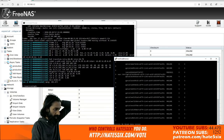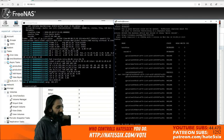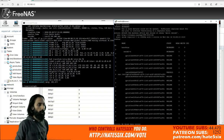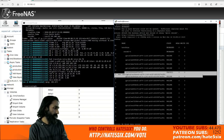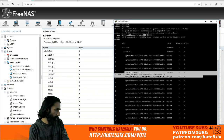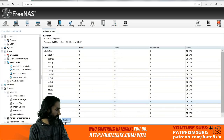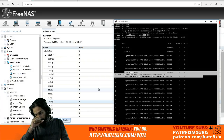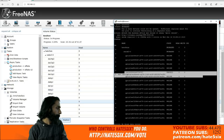We go here, it was showing me this. If you're running zpool status, this will show you all of the drives and whether they're online, whether it's in a degraded state, and whether there are any read, write, or checksum errors. This is the drive that I replaced, this fourth one here. I saw that it was unavailable, so I clicked it, and there was an option to replace. I clicked replace, and it gave me an option to select the drive that I just added, which was DA15.